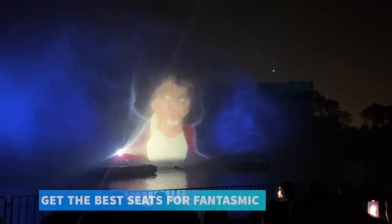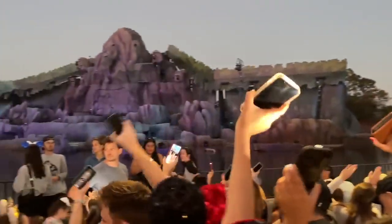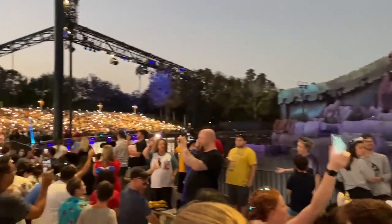And how do you get the best seats for Fantasmic? This is our next How to Do the Impossible. I mentioned earlier that Fantasmic takes place in a humongous amphitheater, but that doesn't mean every seat in that theater is the best seat.